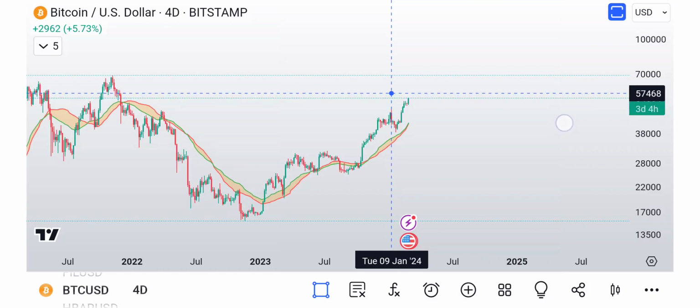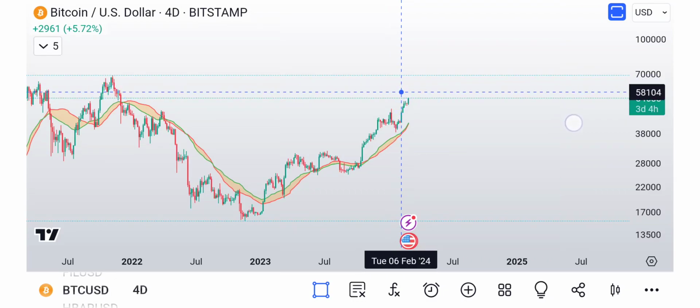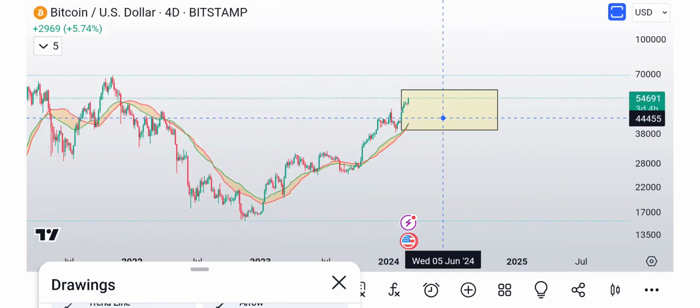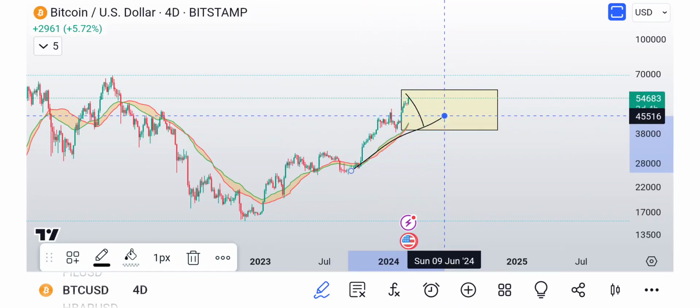So let's say it gets a little higher. Let's say it gets up to 55, 50, or let's say it gets to 60 or whatever. And then it starts to come down, right? We start to come down. That's fine. Why? Because then we backtest the bull market support band.